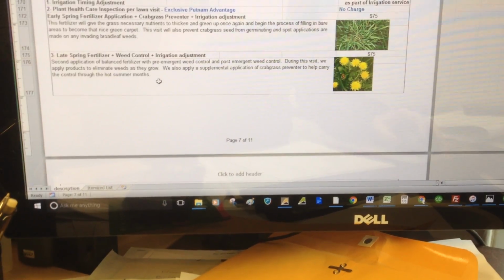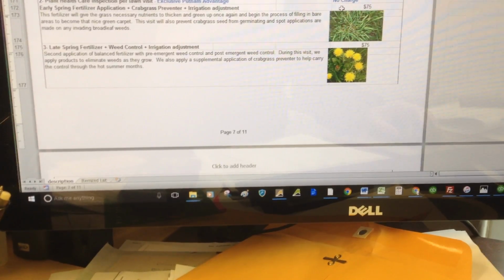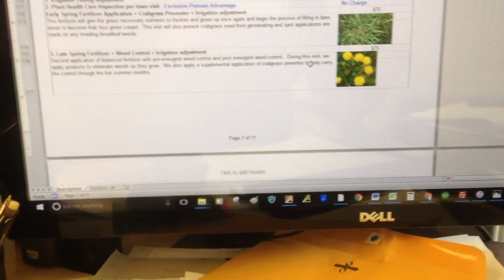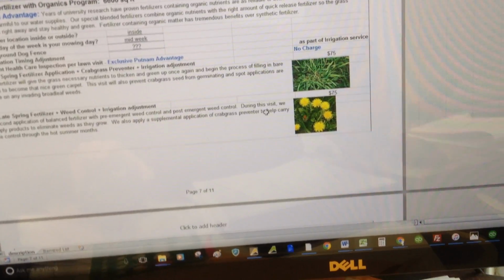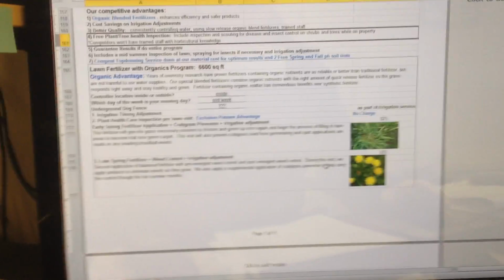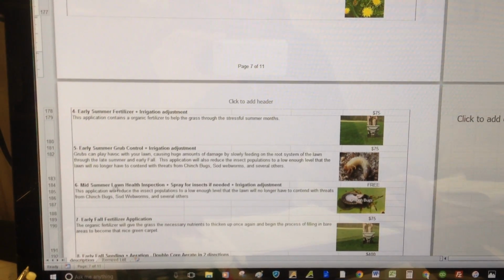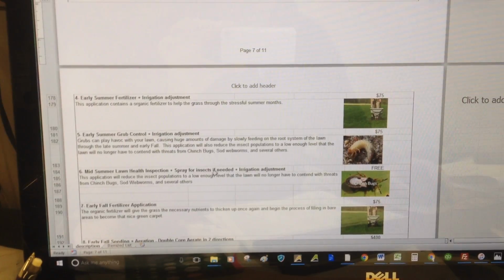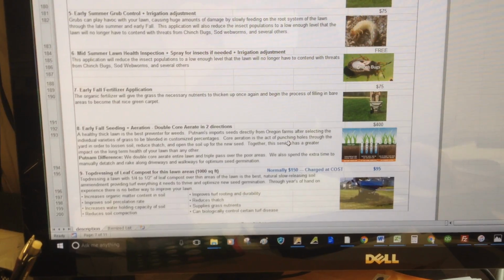Okay, and as we work our way down through here, there's actually 6 visits, 6 fertilizers, including grub control, was $75 per visit. So that's 75 times 6, $450. Okay. The extra things that Greenskeeper is not offering, but that's included within ours, again, is this midsummer health inspection and spray for insects if needed. Okay, I put that as free, so there is some value to that.